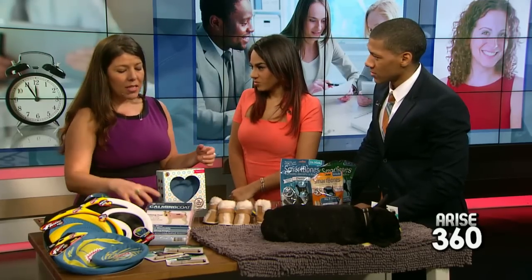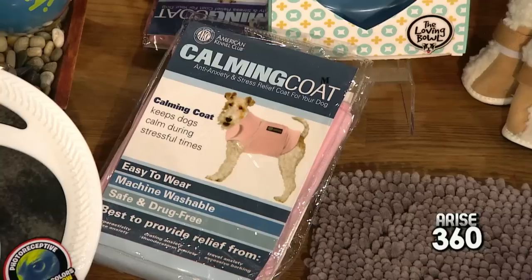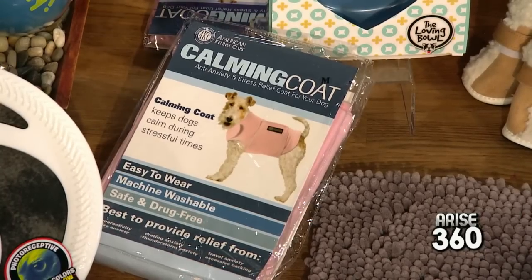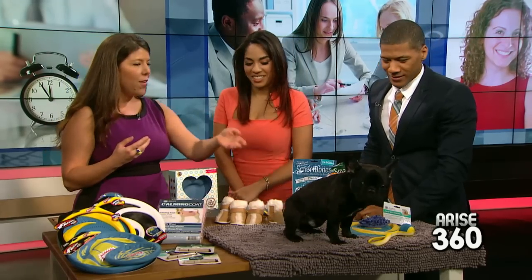So actually, this one is an anti-anxiety coat. This is the AKC calming coat. In the winter, we have snow blowers. That's loud. The dogs aren't used to it. It wakes me up every morning, it wakes me up too. It's not fun for them. Joey doesn't like it. So if that causes them any anxiety or stress, it's a great option to put on. It also keeps them a little bit warm.